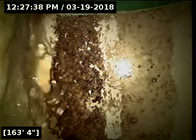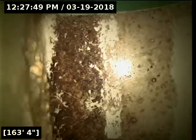Alrighty, here at 163 feet, we have reached the main. All I'm going to do is locate, just to verify the line goes all the way down to the end of the driveway and out to the street. And then we'll let the line drain out completely. We'll give it about 5 minutes to fully drain. There's a lot of line there. And we have a lot of spots with standing water throughout the line.